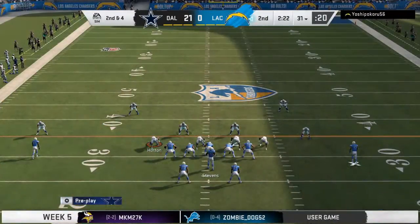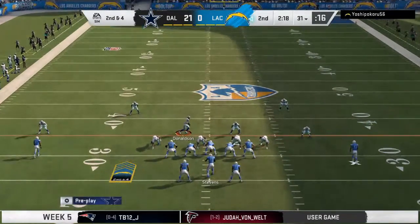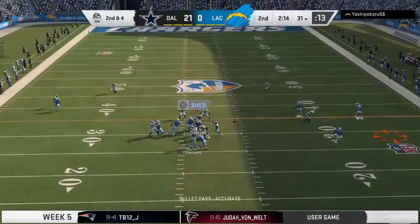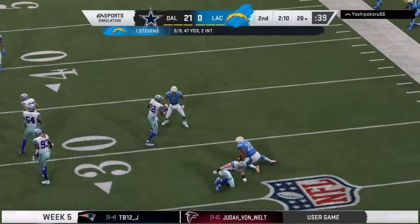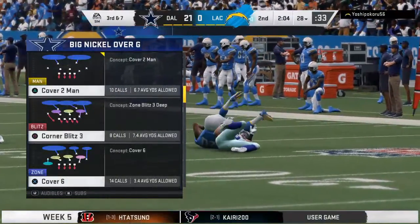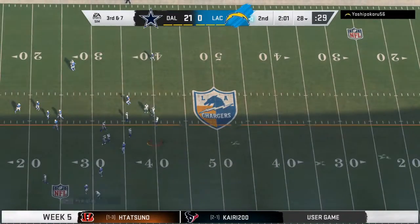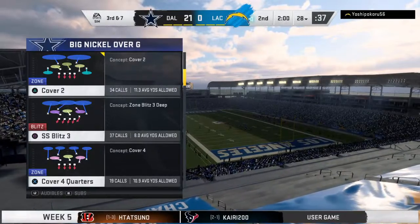The last run got 6, now 2nd and 4. Here we go. Now a fake on the give here as they try the run-pass option. They'll wind up losing 3, and now it's 3rd down. Tackled back at the 28-yard line. And we've hit the 2-minute mark in this first half of action.